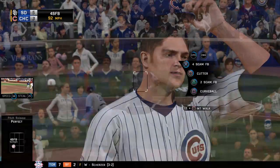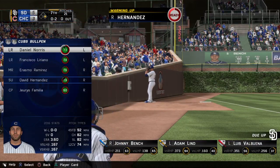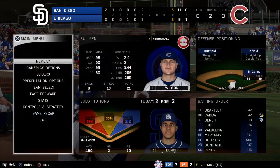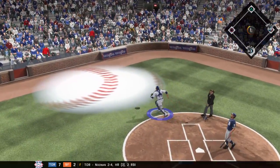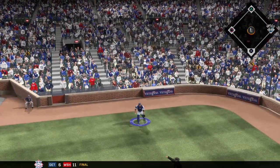And that's in there as well. 0-2 now. Yeah, he came with a little bit of a different look that time. This pitch is also in there knee-high, and now they've got him behind in the count, 0-2. Swing, and he pops him up over toward foul territory. And reined in, one away.